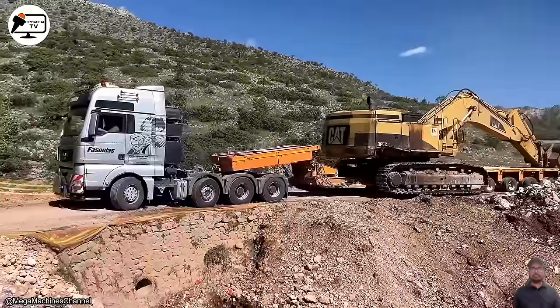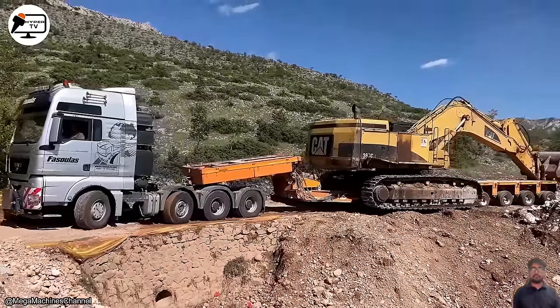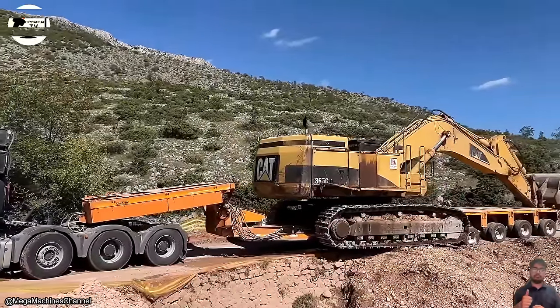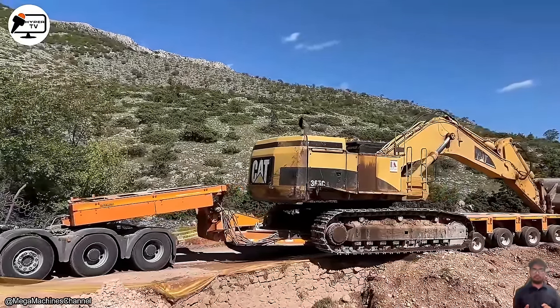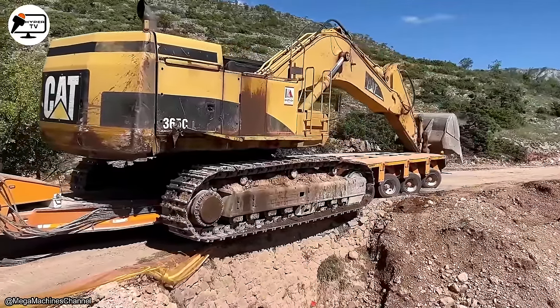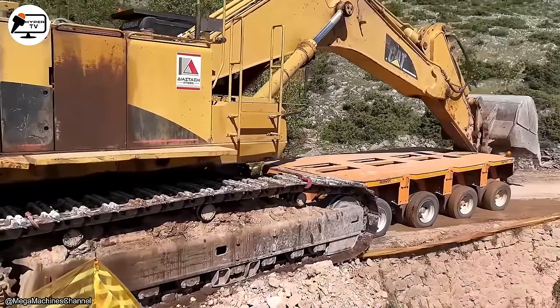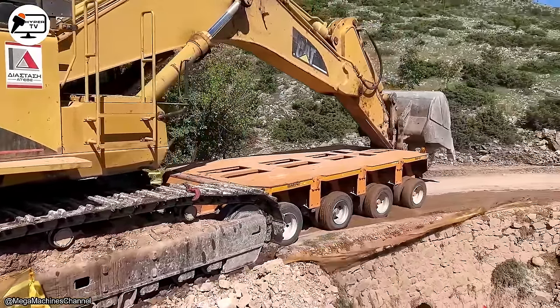After navigating the dangerous mountain roads, the truck eventually transitions onto the safer ground of the highway. The journey continues smoothly towards its destination, with the excavator securely in tow. It's a testament to the expertise of the transport team and the resilience of modern machinery, overcoming obstacles to complete the journey triumphantly.